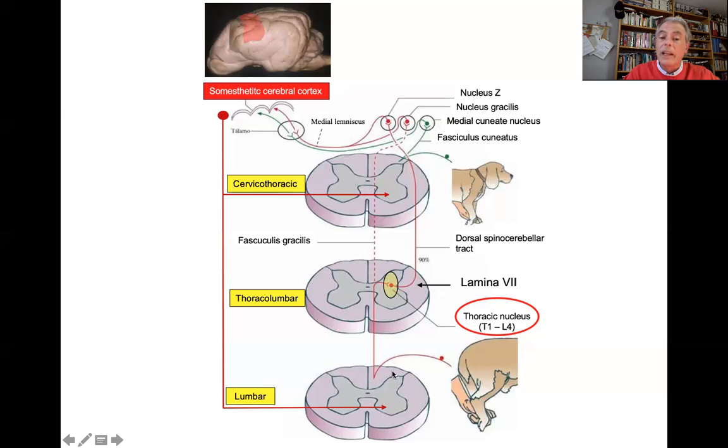So as we will see in histology, the dorsal funiculus will become thinner at the thoracolumbar level. Okay? And very few fibers reach the gracile nucleus. For the forelimb, myelinated fibers enter the spinal cord, but they do not enter at the level of the dorsal horn. They just continue in the dorsal funiculus, forming the cuneate fascicle up to the medial cuneate nucleus. Okay? The medial cuneate nucleus is located medially to the lateral that we have seen in the unconscious proprioception.